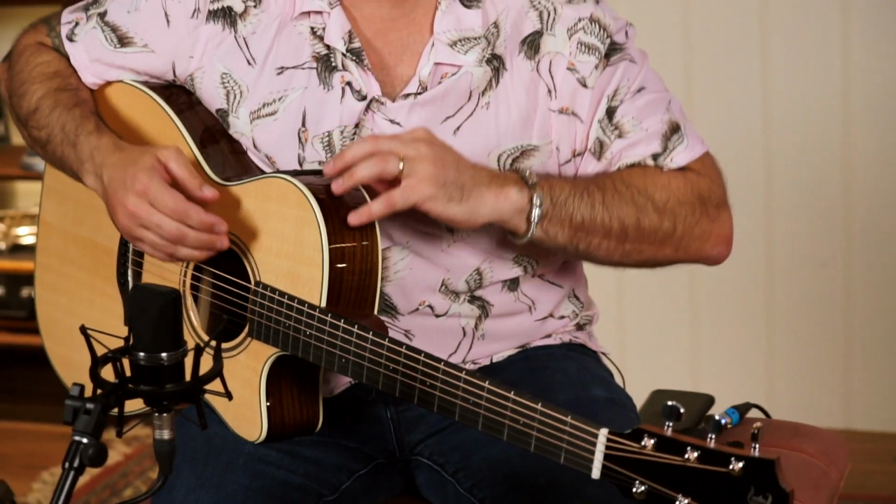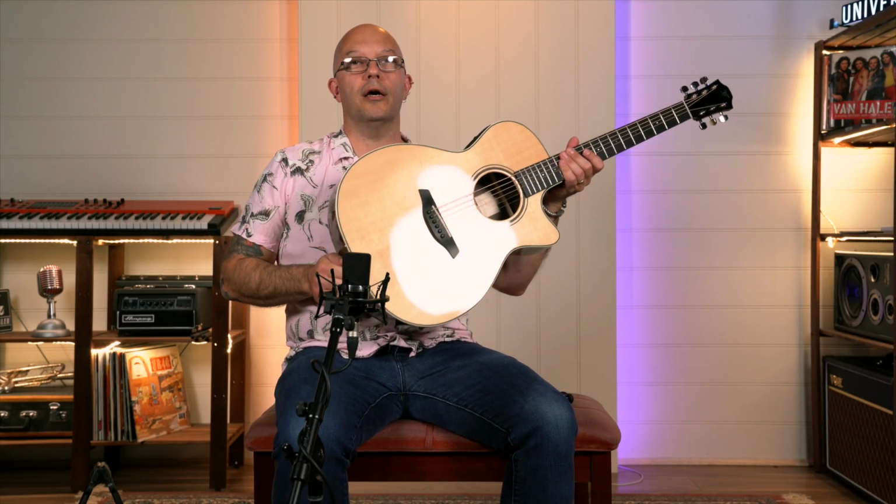Bang for buck, it's just got everything going on. The great neck, super straight, high quality materials. We want spruce, we want rosewood at a certain price point, and they give it to you at pretty much a mid-range kind of price point with a high-end LR Baggs Anthem system in it with a Hiscox case. This is a killer guitar. Best value for money on the market. Full stop.